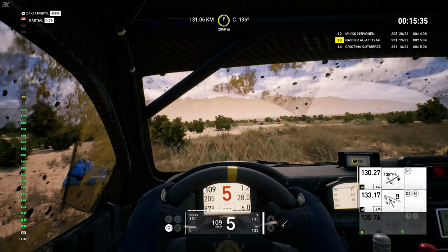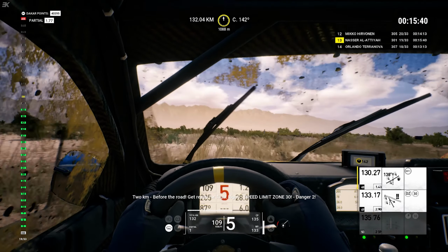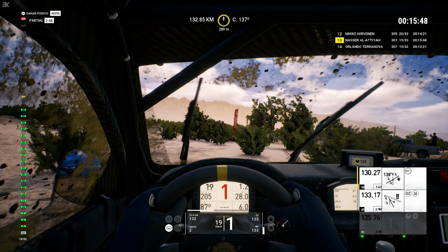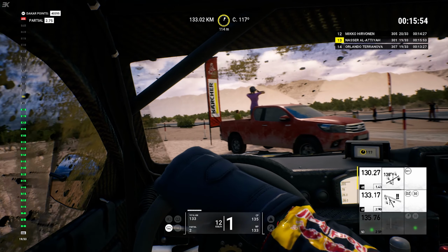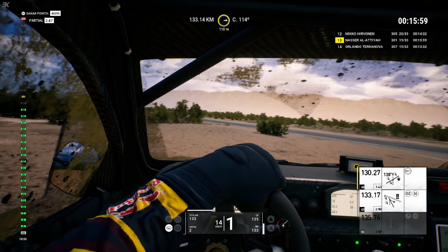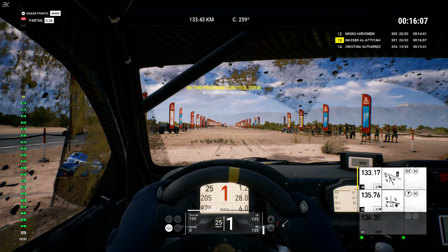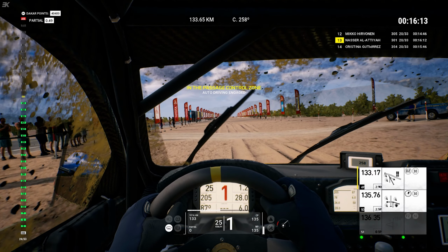Off track. There we go. We're going towards it. 2Ks before the road. Get ready for tight right. Speed limit zone 30. Danger 2. Slow it. Slow it. Okay. We seem to have missed where we're going. Just a touch. Right, start speed limit zone 30. There we go. Gently in. Maybe too gently. But we've made it through. Hey, we still got a buddy to follow us right in front.